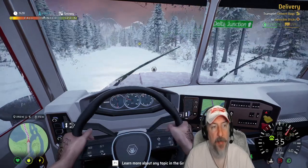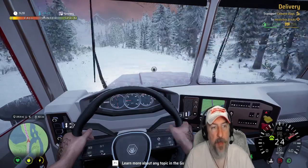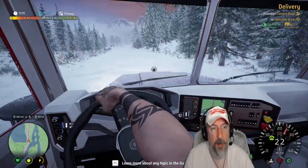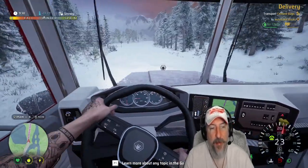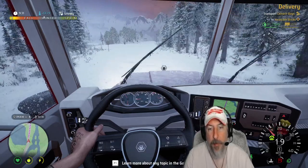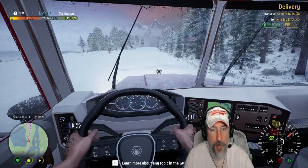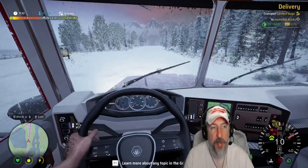But I feel the game is still not where it needs to be. They should have gone with the Unreal Engine 5. They should have done a better job with the design. Design doesn't feel like a realistic truck. It feels like a Lego. It just feels like I'm driving a Lego truck, honestly.